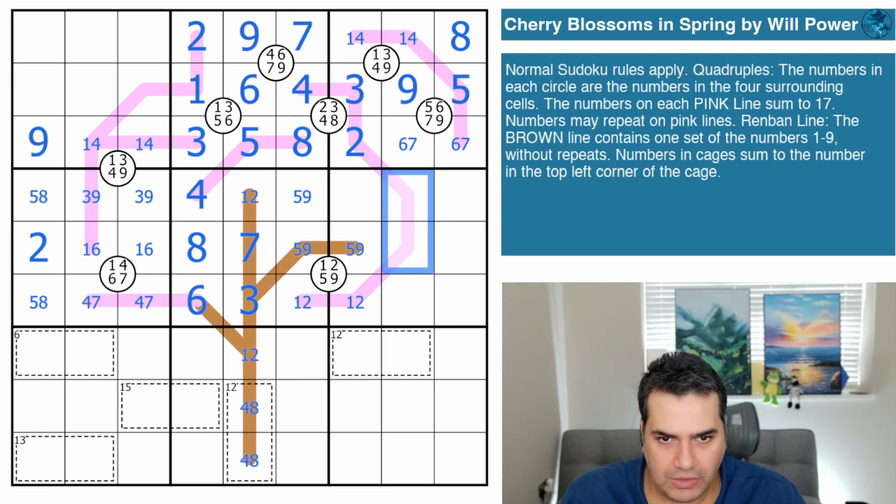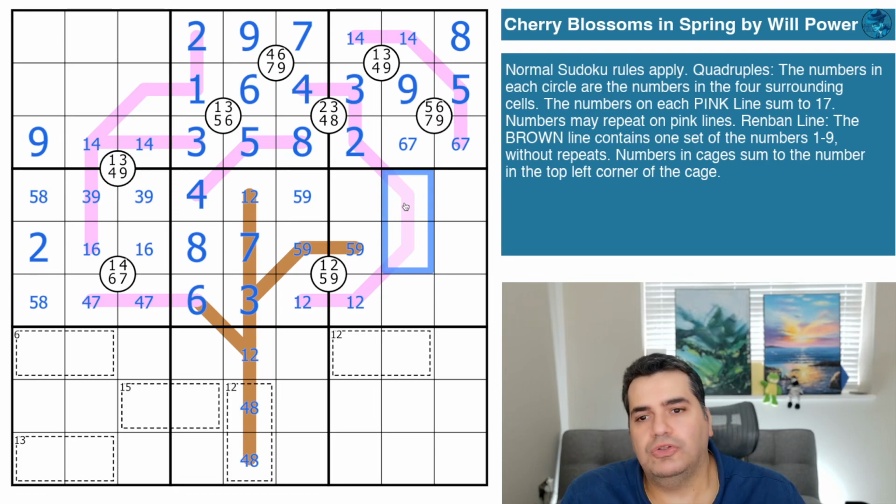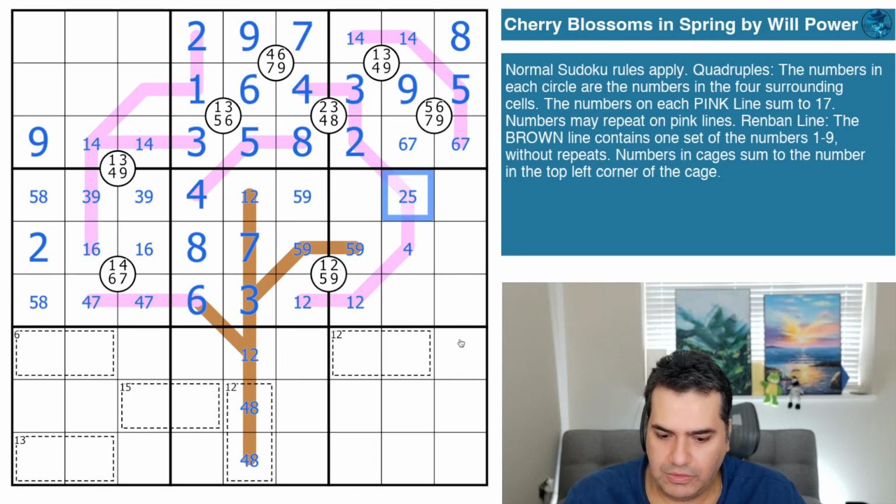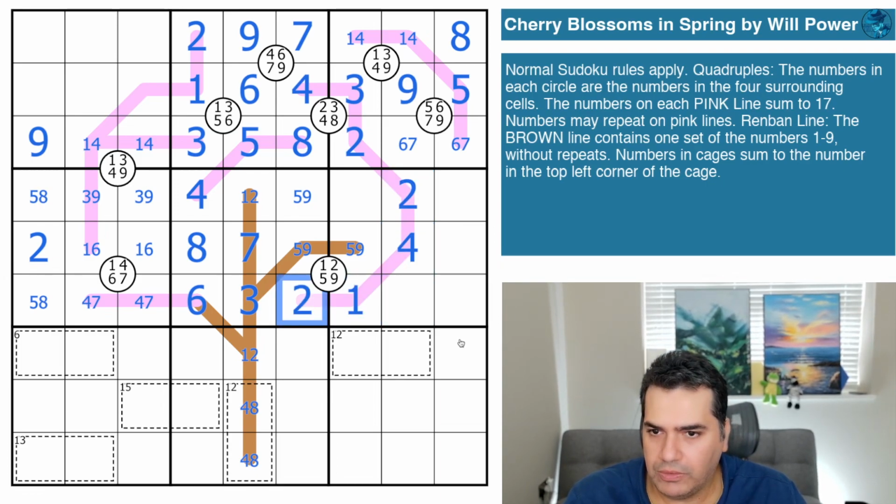And it said numbers may repeat on pink lines. So this could still be 1, 5 or 2, 4. Now, if it's 2, 4, it's this way. If it's 1, 5, it's not possible because we've got 5, 9, and 1, 6 all looking at this cell, meaning they're not an option anymore. So this is 4, 2, 1, 2, 1.